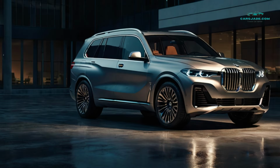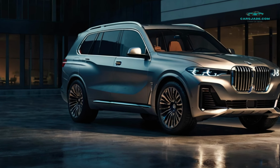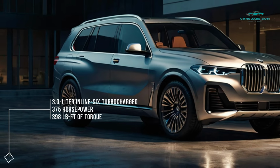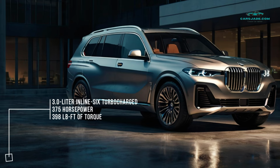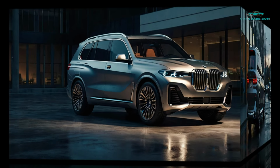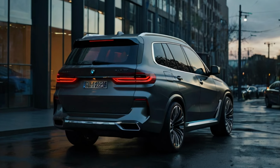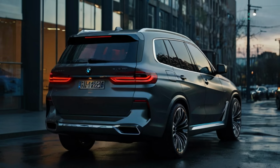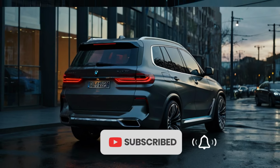Buyers get a choice between three engines, and all of them bring serious firepower. The base xDrive 40i is no slouch, packing a 3.0-liter inline-six turbocharged engine with 375 horsepower and 398 lb-ft of torque, numbers that make most rivals' base models feel undercooked. This isn't a powertrain meant to merely haul, it's tuned to thrill, and it does 0 to 60 in just 5.6 seconds, all while achieving around 23 miles per gallon combined. Not bad for a near 3-ton machine.